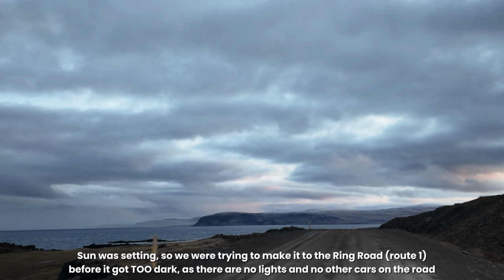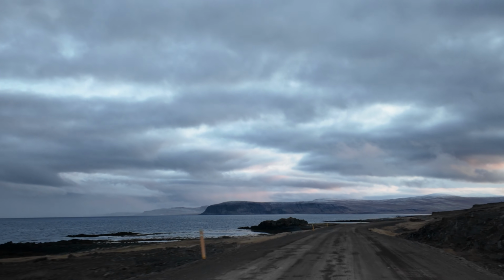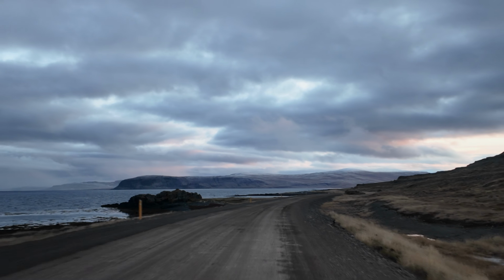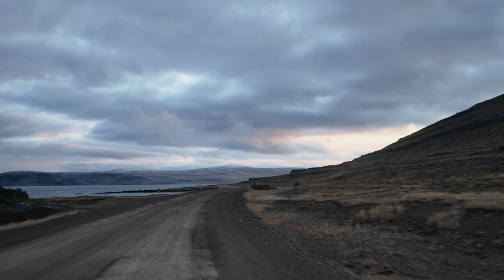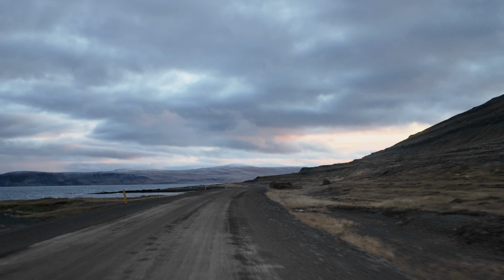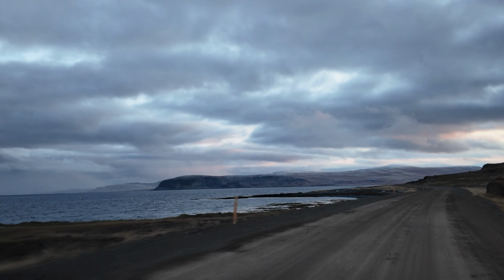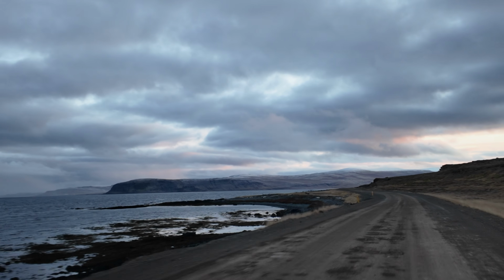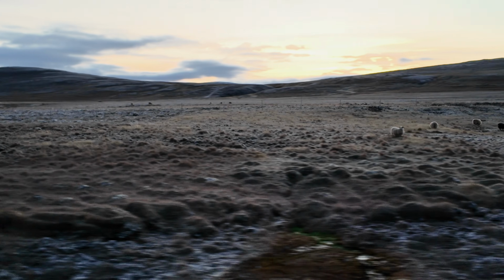We didn't quite make it before the sunset, so we did drive about an hour in the dark, which is really scary. Make sure you plan ahead to not be caught in the dark, because there are no lights even on most of the ring roads. So you're gonna want to drive very carefully if you do happen to be caught in the dark. We got to the hotel around 7 or 8 p.m. and we were famished and tired, so unfortunately we didn't get to video record the rest of the drive.